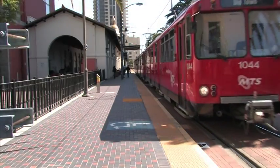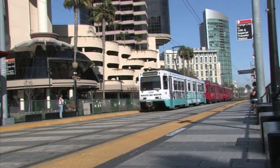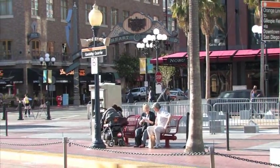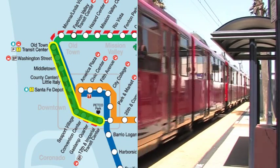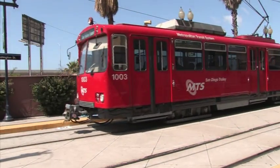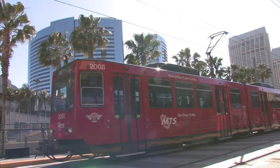Surveys were soon conducted to better understand who rides the Green Line, why they ride it, and where they are going. The surveys prompted plans for improvements, including pursuing station modifications that would allow the Green Line to extend into downtown. The Green Line extension will extend the Green Line from Old Town to the 12th and Imperial Transit Center via the Bayside stations. The station platforms will be raised to accommodate the new low-floor vehicles and will include new shelters, paving treatments, and station amenities.